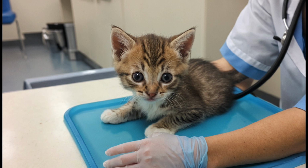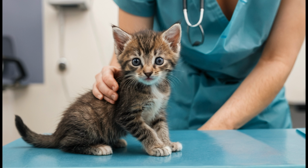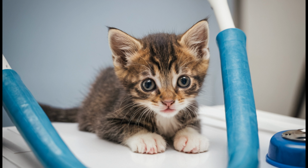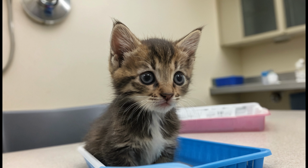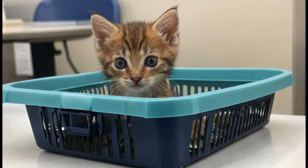Feline panleukopenia, also known as feline distemper, is a life-threatening viral disease that primarily affects kittens. This highly contagious virus attacks rapidly dividing cells, leading to symptoms such as vomiting, diarrhea, fever, and severe dehydration. Vaccination is the best defense against panleukopenia, as it provides strong immunity. Prompt veterinary treatment, including fluid therapy and supportive care, is critical for affected kittens.